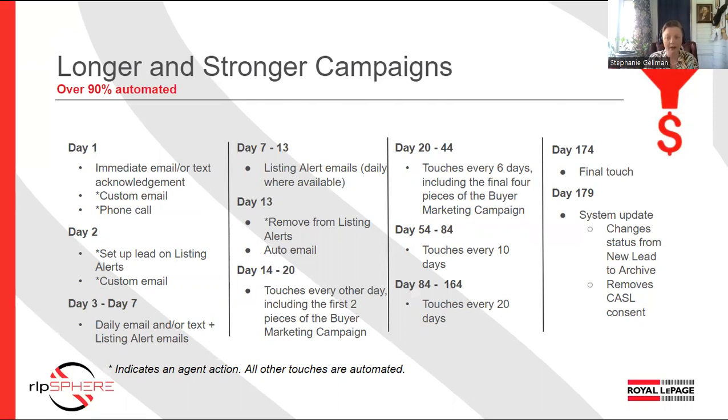The critical part for you to understand is that out of 6 months, there are 5, count it, 5 tasks for you, the agent, to do. These are the ones with the little asterisks beside them here. So on day 1 or day 2, we have to do a custom email and answer their specific question after the system sent the immediate reply. And we're going to do a phone call. Like we said before, we call them, then we send them a recap email.